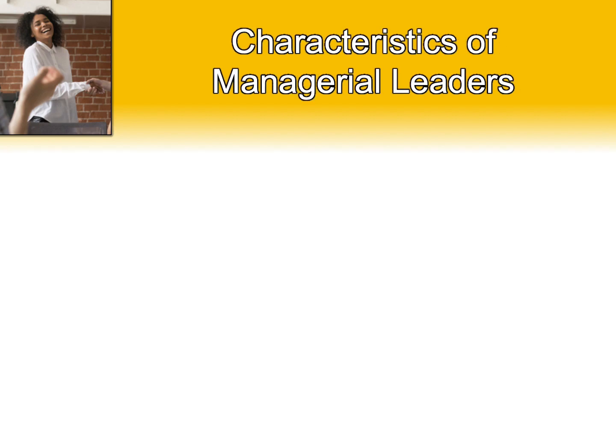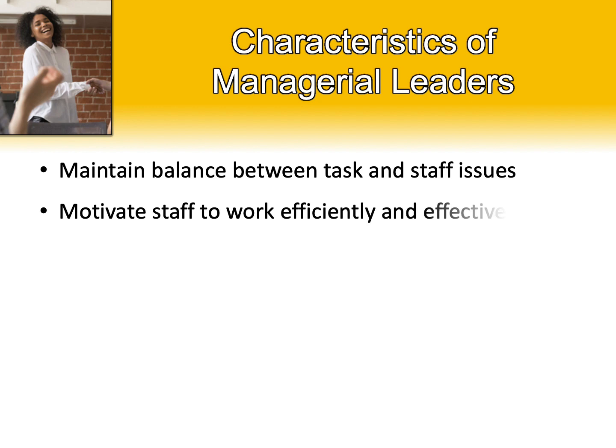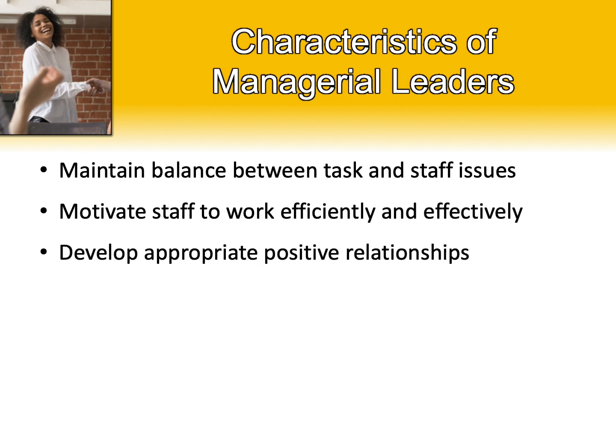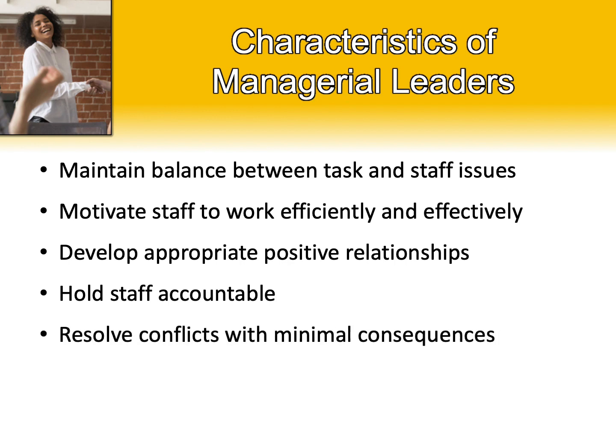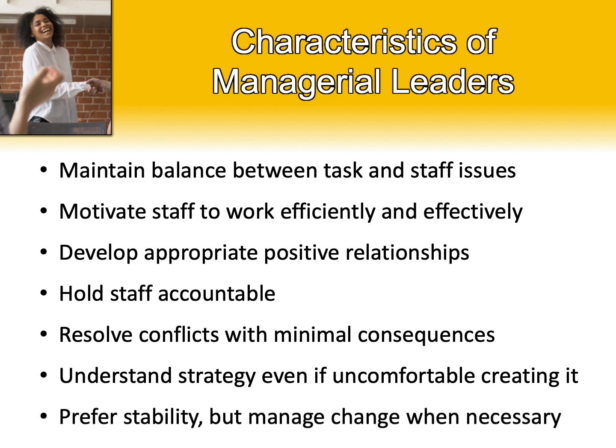The characteristics of a managerial leader include maintaining a balance between task and staff issues, motivating staff to get work done efficiently and effectively, developing positive relationships with staff without blurring relationship boundaries, knowing how to hold staff accountable and to do so effectively. They are also able to resolve conflicts with minimal unintended consequences. They understand strategy but may not be comfortable creating it, and they tend to prefer stability over change but can manage change when necessary.